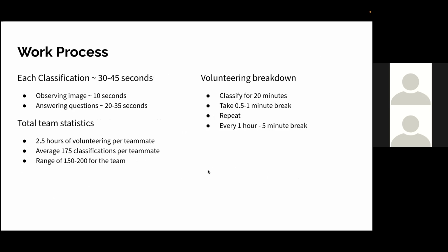Our work process was as follows. We found each classification to take anywhere from 30 to 45 seconds. We classified for 20 minutes, after which we would take anywhere from a 30-second to 1-minute break. We would also take a 5-minute break after every hour. After 2.5 hours of volunteering per teammate, we averaged 175 classifications each.